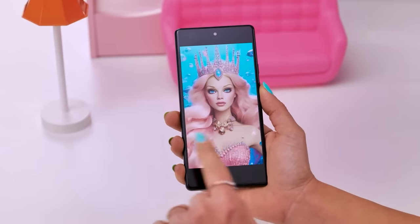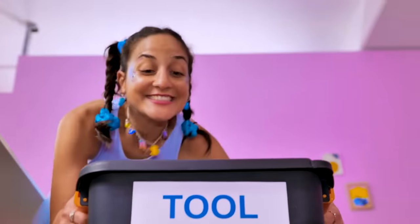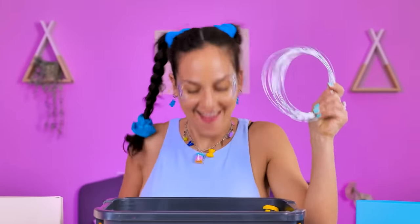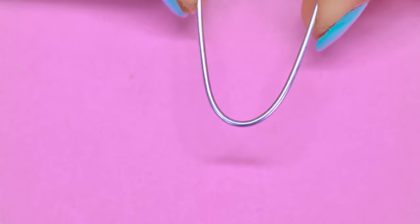Oh, I love pasta! What a weirdo! Look! These looks are everything! Just so stunning! Oh, especially this tiara! Wow, it's so nice! That's all I need to hear! This is a call for my special toolbox! Ta-da! Let's see here! Don't think I need this! But what about this wire? And my pliers! A perfect match! All I need is a little piece! And I can bend it however I want!